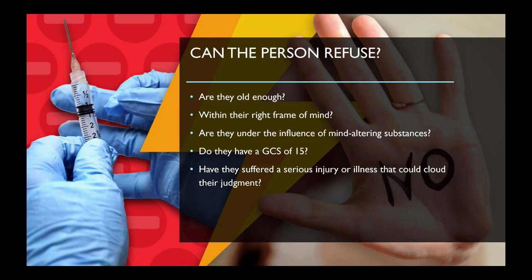medical decisions for themselves? And this is more than are they alert and oriented times 4 with a GCS of 15. There are plenty of patients who are alert and oriented times 4, but are they able to make the right decisions? Are they under the influence of mind altering substances? If this patient is suspected of being intoxicated, they are not in their right frame of mind. And if you are going to allow that patient to refuse care, you're walking on a dangerous tightrope.